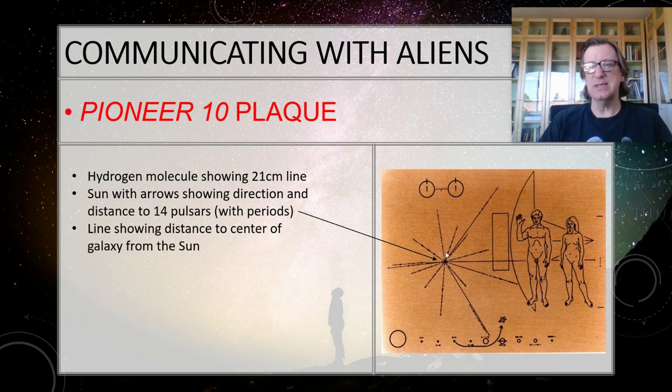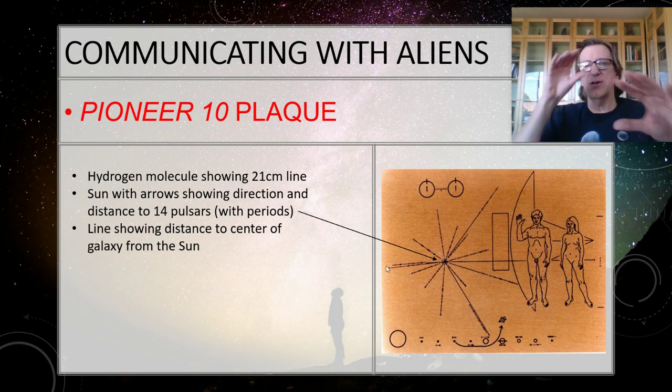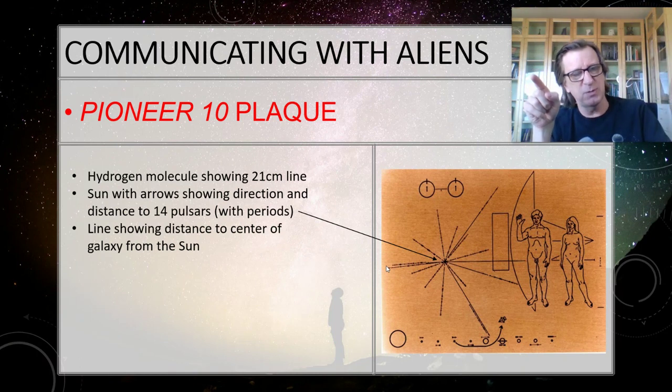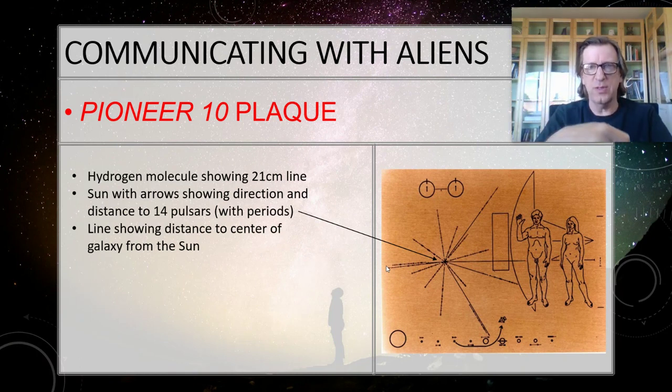You can't really see it very well, but this is actually encoded in these multiples of 21 centimeters, and then shows the distance and direction by the line. So think about it. They're standing out here. They go, oh, okay, so that pulsar that has this frequency is over here. This pulsar that has this frequency is over here. This one's here. And we know that they're coming in from that direction. They can figure out which star we're from. So this is one of the best ways to actually navigate out in the galaxy from there.